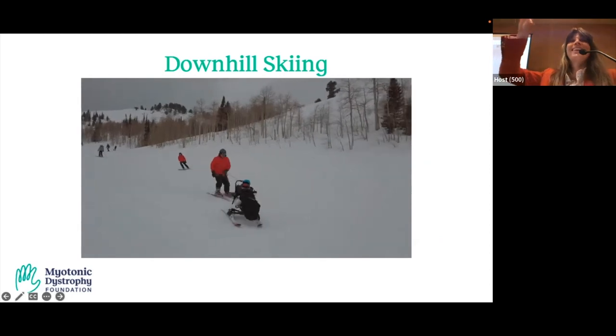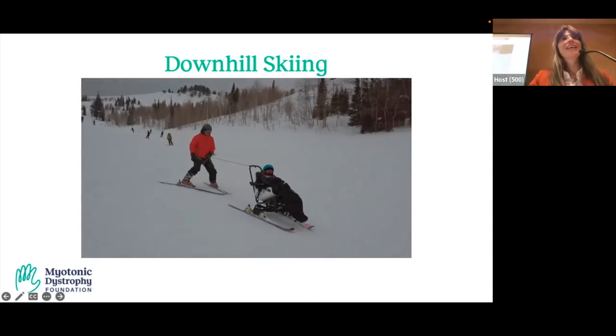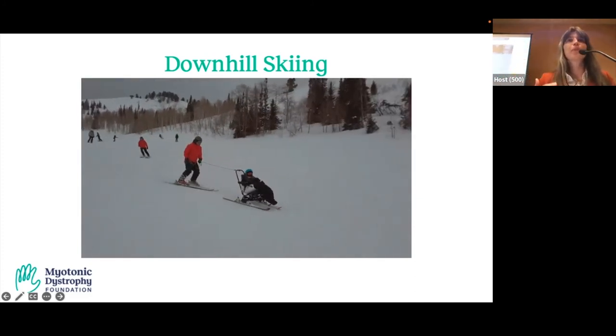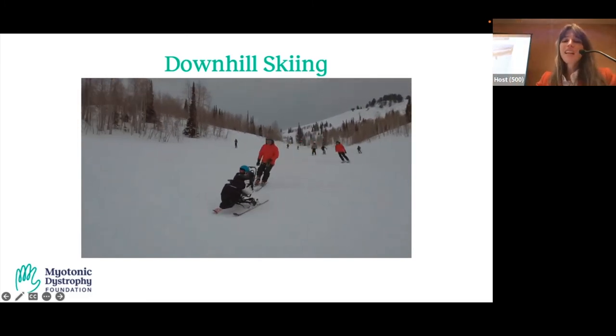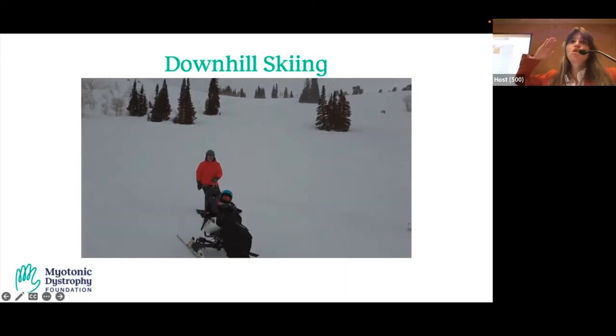He's four. Yeah, he's four. And he normally would ski in a front loader backpack. His family's big skiers. He'd ski in a front loader backpack with his dad, and his dad would take him around the mountain. He was kind of getting too big for that. And so we put him in this and he just took off.